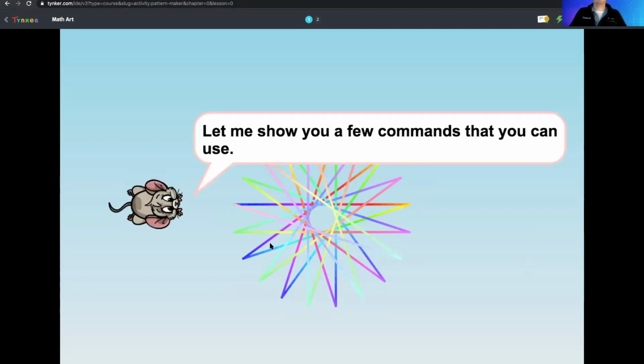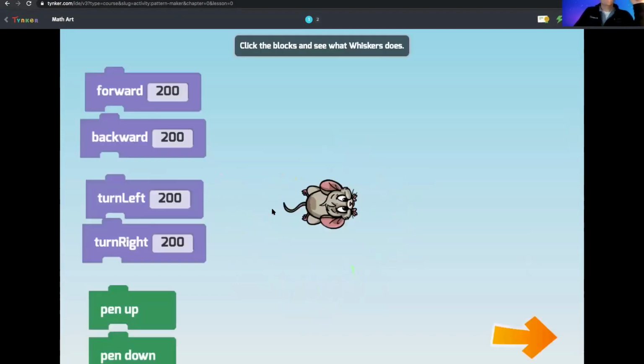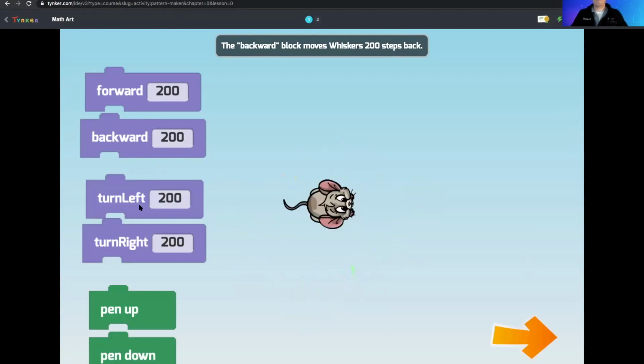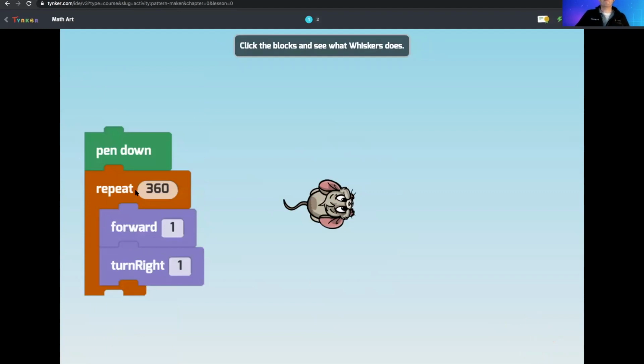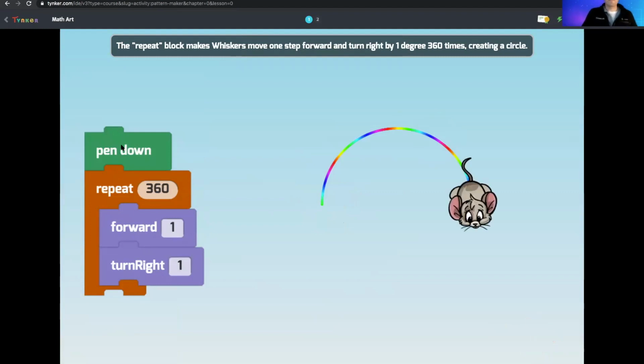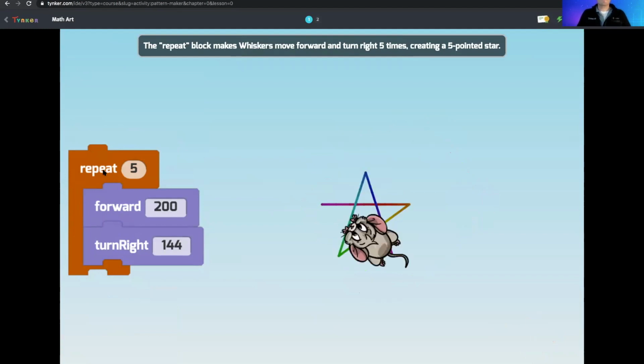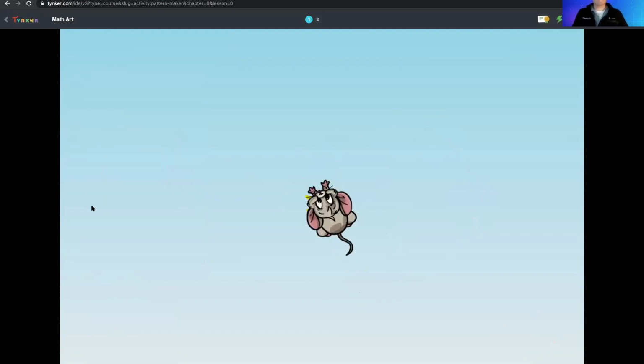All right. Click the box, see what Whiskers does. I'm going to go to forward. He moves forward, he goes backward, he turns left, he turns right, we go up, we go down, and I think I can hit the right arrow. Click the blocks and we're going to see how he does with the pen down. Okay, not bad. Did 360 degrees. Repeat. We're going to redo this 5 times and go forward and turn right. Not bad. He's very excited.